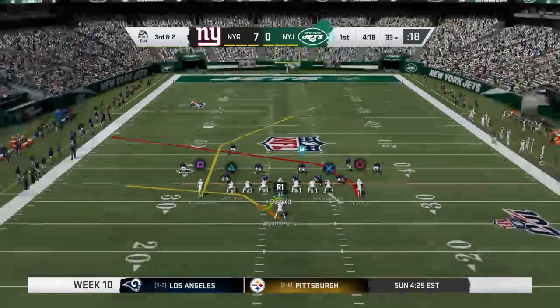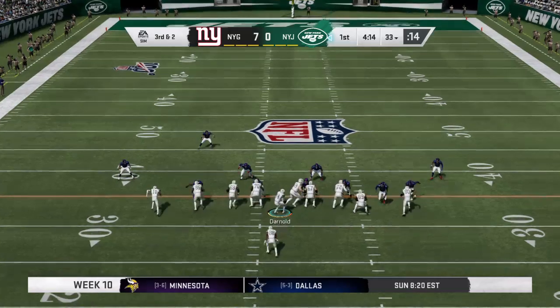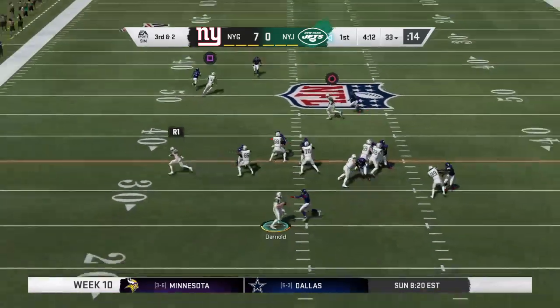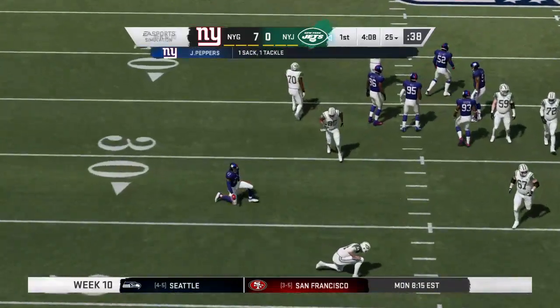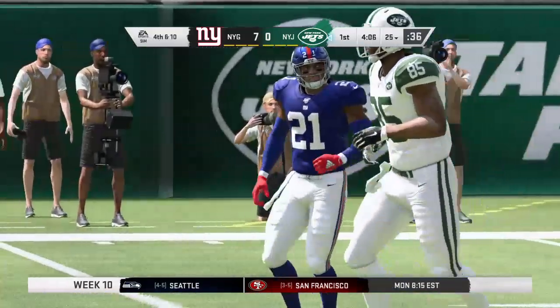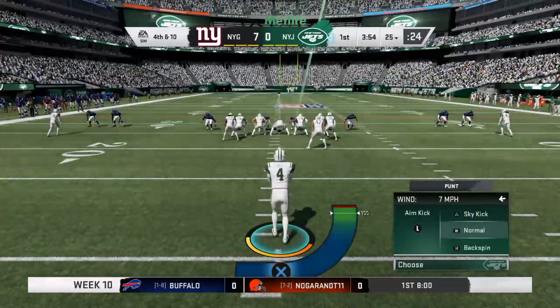Outside. 52, Mike 52. Watch the run, watch the run. Faking the give, Darnold, under a heavy rush, and down he goes. And their inaugural sack of the game coming from an unlikely source.